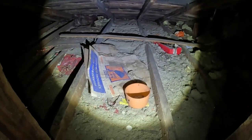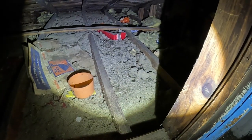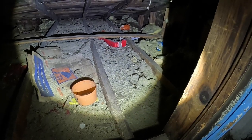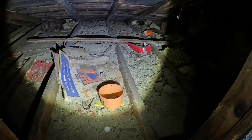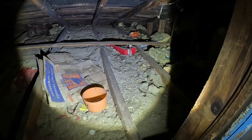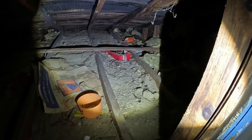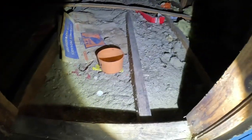Ain't no way, is there? I see some snake skins. Snake shells or skins, it's gross. You know how snakes shed their skin? It's all over here. Ew. How can a snake even get up here? Matter of fact, why is there dirt up here anyways? Whatever. Let's just try to ignore that.